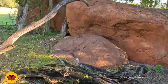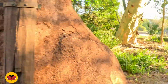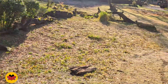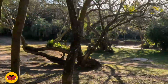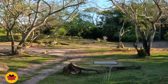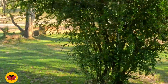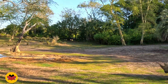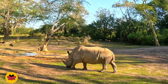Now, let's see what other animals we can find hiding around here. Looks like the rhinos have woken up this morning. And these are going to be the white rhinos. Unlike the black rhino we saw earlier, these rhinos tend to weigh 1,000 to 3,000 pounds. And rhinos actually have pretty poor eyesight. They can only see about 10 feet in front of them. That's okay though, because what they lack in eyesight, they make up for in hearing. They have excellent hearing, for their ears are also kind of shaped like a funnel.